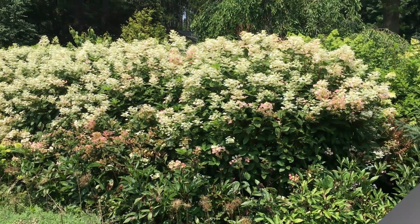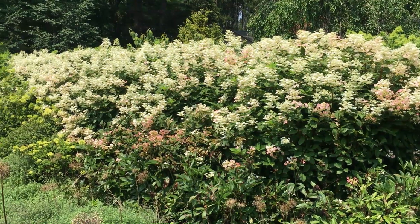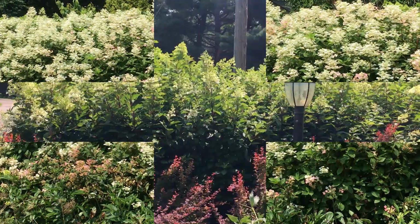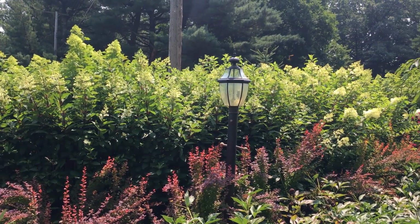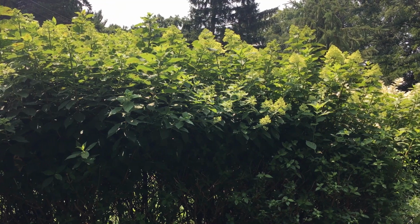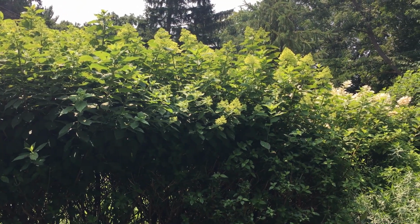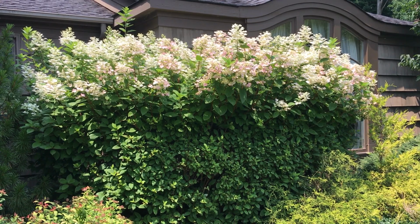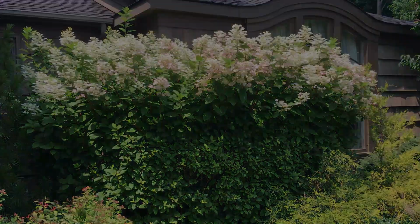I have more than 40 different varieties of hydrangeas in my yard. 4 out of the 5 hardy varieties of hydrangeas suitable for Michigan gardens. These are quickfire hydrangea. We also have little lime and limelight hydrangea in this hedge. You have to remember that deer also love hydrangea. I've planted these in the front because I have deer and they'll grow taller than the deer will get. So you can see the line where the deer are eating them, but still plenty of flowers above that.